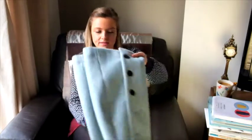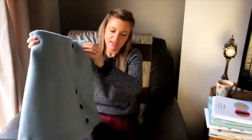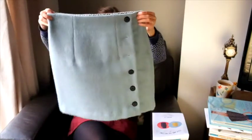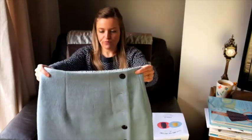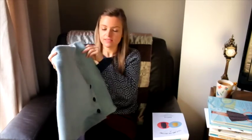And then the next thing I made, finally got round to making a Tilly and the Buttons Ariel skirt. My sister bought me this for either my birthday or Christmas last year, I think, so I've had the pattern in my stash for quite a while, so it was about time I made it. So this is my version. It's a duck egg blue wool, some vintage wool I found on eBay. It's coating fabric really, but there wasn't enough of it to make a coat, so I had to adapt and make a skirt with it.